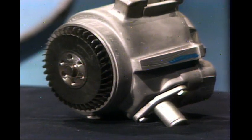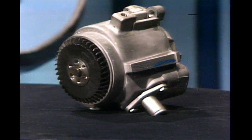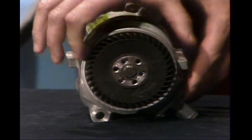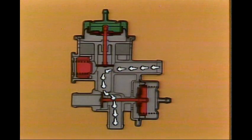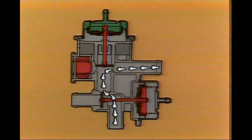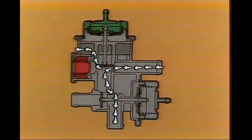The THERMACTOR air pump is a belt-driven vane type with centrifugal inlet air filtration at the pulley end of the pump. The pump supplies air to the exhaust manifolds and to the catalytic converter systems as required. The vacuum-operated air control valve bypasses air pump output under specific operating conditions to prevent backfiring or excessive airflow to the catalytic converter system. A spring-loaded relief valve opens to provide pressure relief if pump output becomes too high.